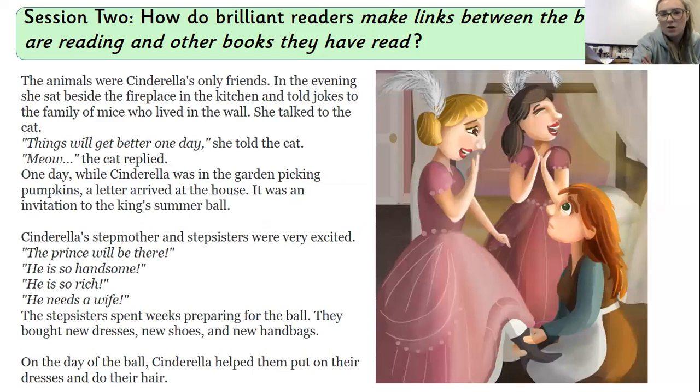The animals were Cinderella's only friends. In the evening, she sat beside the fireplace in the kitchen and told jokes to the family of mice who lived in the wall. She talked to the cat. "Things will get better one day," she told the cat. "Meow," the cat replied.